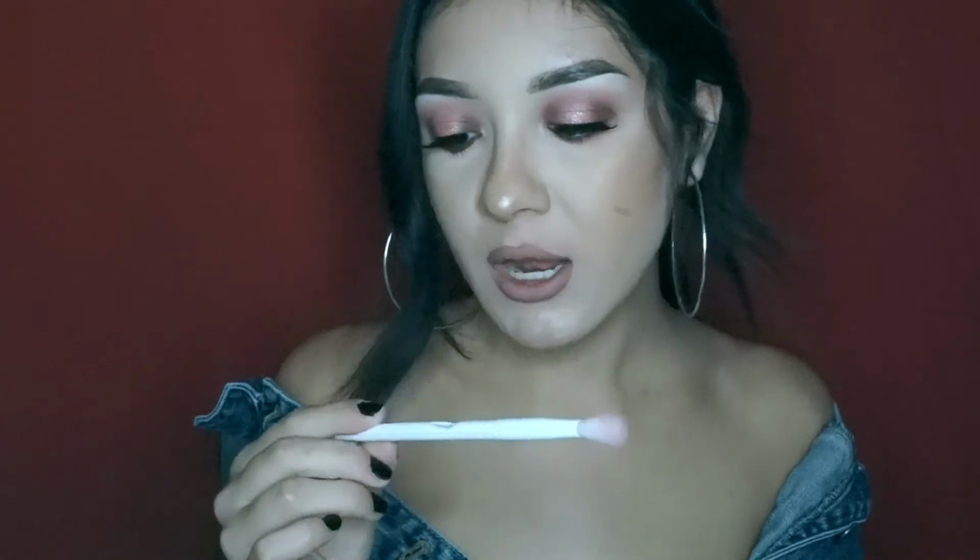So this one's really good. I'm not sure what it's called because it doesn't have a name, but it's the fluffy brush. So pretty sure, if you guys see it at your local Target, Rite Aid, pick it up. It's good. The next one that I want to talk about is from Wet n Wild as well, and the same white and then the pink up here.